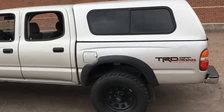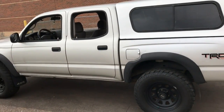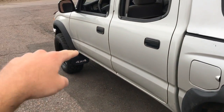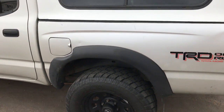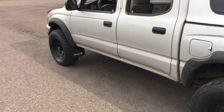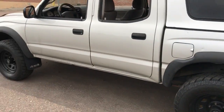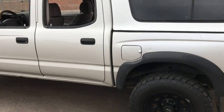I also want to mention is these fender flares used to be paint matched with this truck, and they ended up being really scuffed, so I just took them off, which is a real big pain in the butt, by the way, because what holds these flares on are these blue and red clips, and they're a specialty part that you can only get from a Toyota dealership. Little on the pricey side, but it was worth it in the long run. I just ended up putting some spray-on bed liner on them.